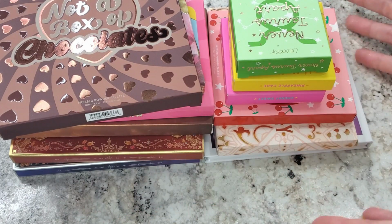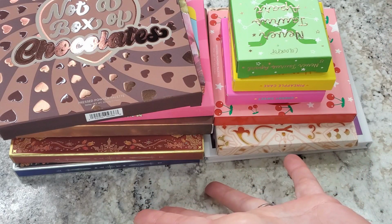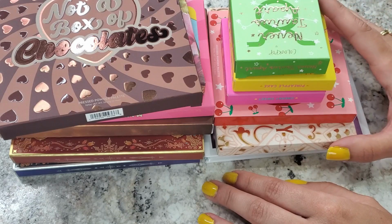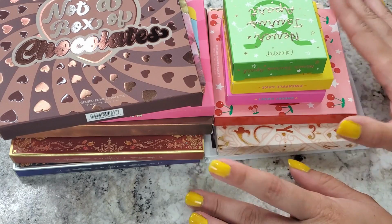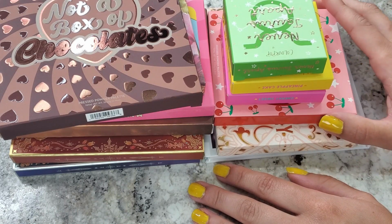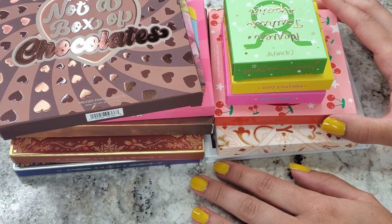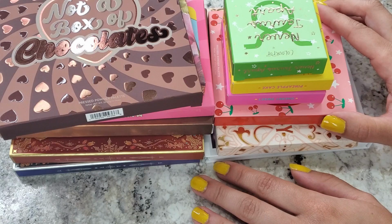This is embarrassing. This is like peeling back the veil of my makeup drawer of shame and opening myself up for judgment, but that's okay. You'll have to let me know if you also have unused palettes in your collection to make me feel better.